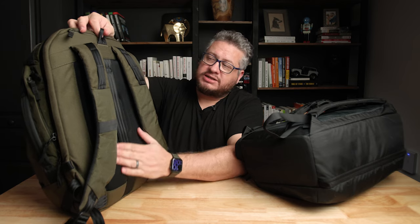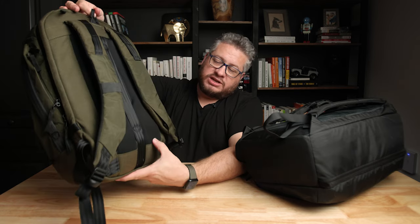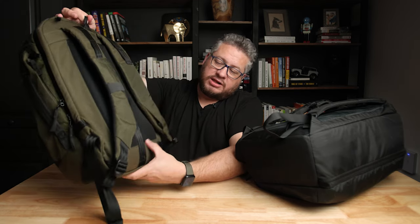It's not that bad. It's not too bothersome, but it is the part that I notice the most, and it kind of bulges and pushes into my lower back. So that's not super comfortable, but it's tolerable. And also, when there's a laptop in the back, it does feel a little bit like a stiff board. I don't feel like the bag hugs my back.